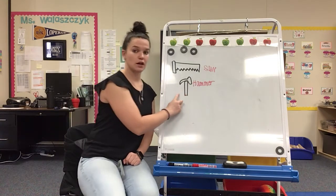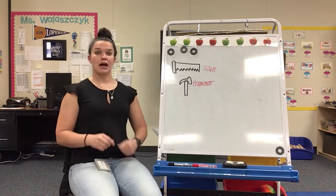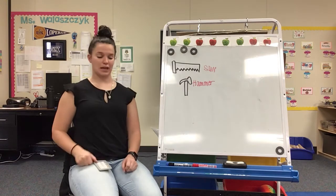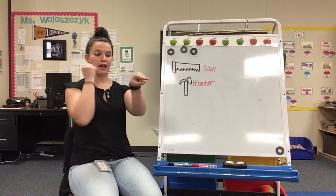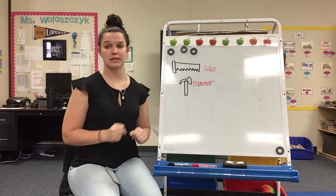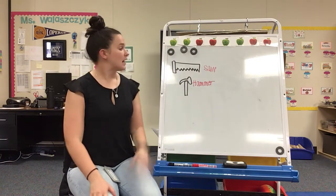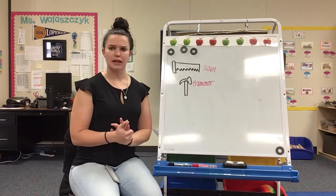Another tool we're going to talk about today is a hammer. A hammer helps us put things in place. Like you might have a nail and you need to pound, pound, pound with a hammer to put two pieces together. So look, ready? Pound, pound, pound. Good job. Now these tools help us build things.